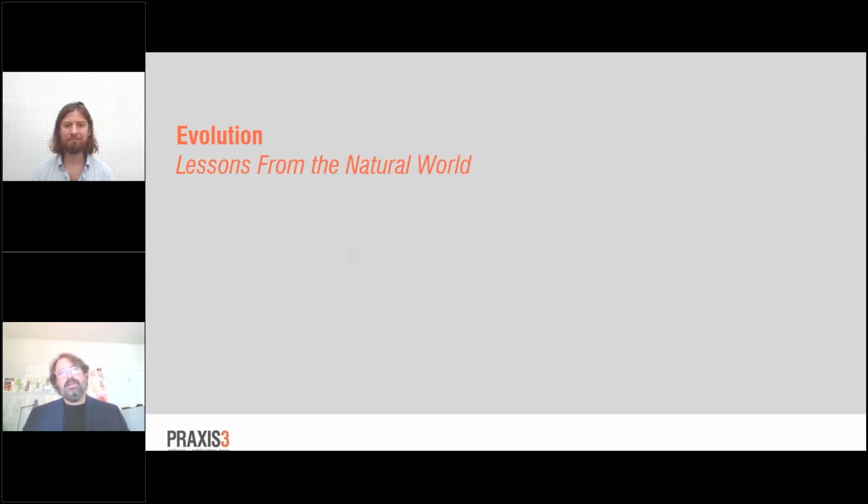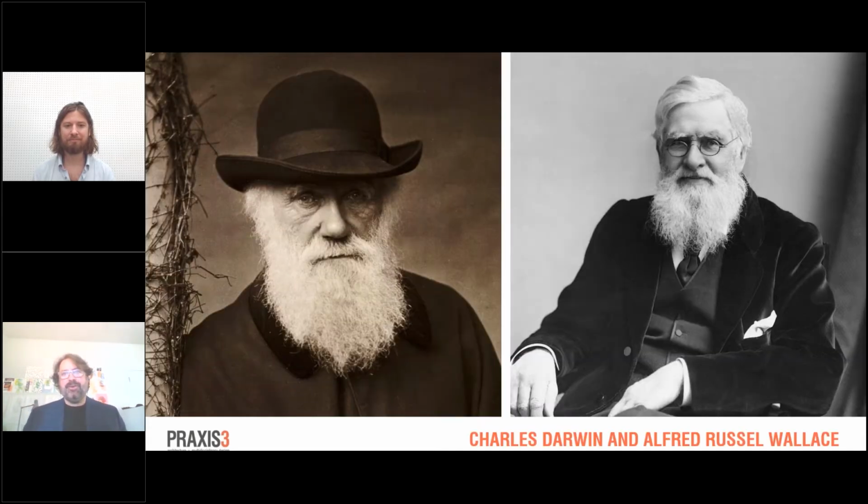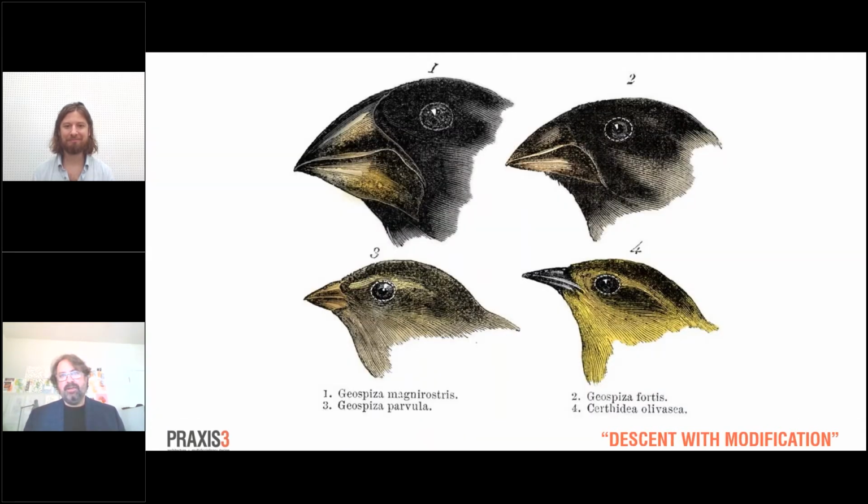All right, so evolution, lessons from the natural world. You guys know these two guys, or at least the person on the left. You might be tempted to think it's two pictures of the same person. It is not. Charles Darwin on the left, Alfred Russel Wallace on the right, independently of one another, at the same time came up with a similar concept. For some reason, we know Darwin more than we know Wallace, but the two of them developed the ideas that we now understand as natural selection or evolution.